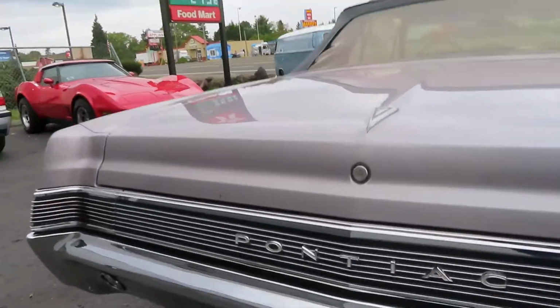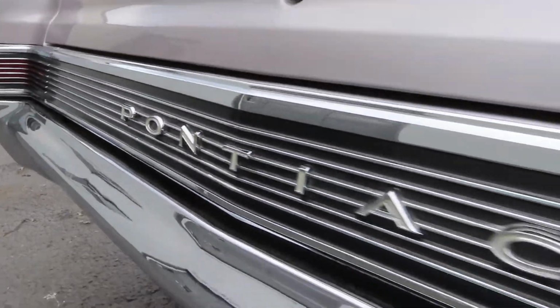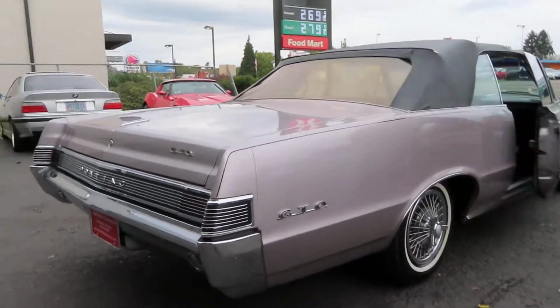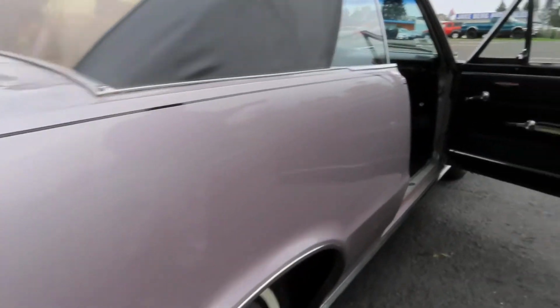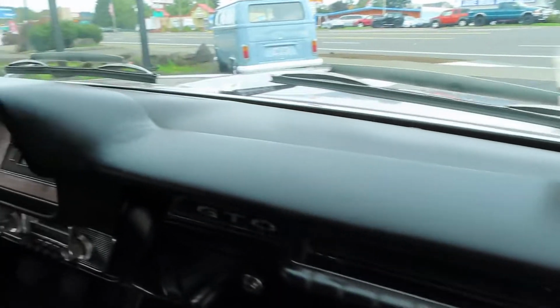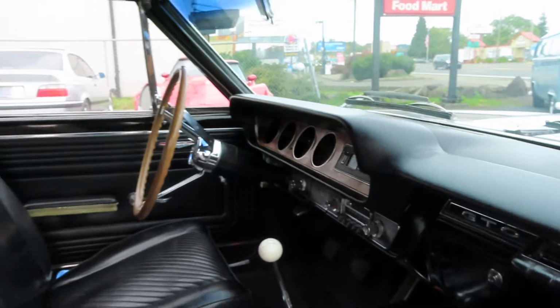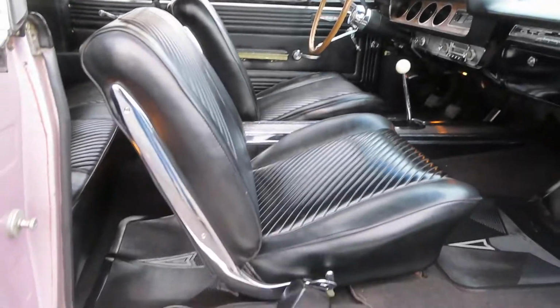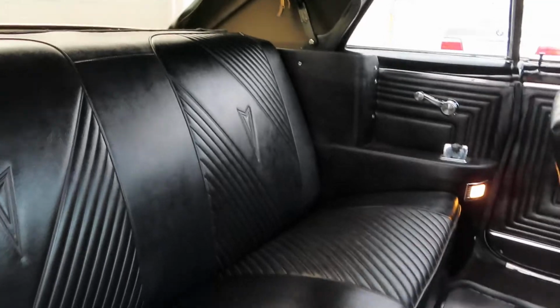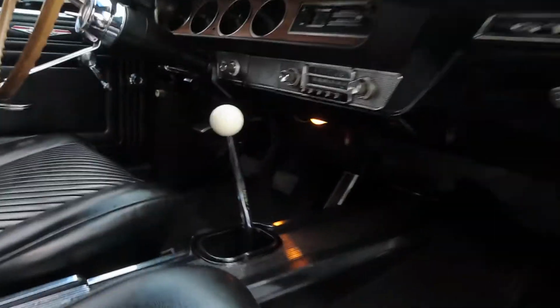You know, you can always take it to another level and restore the whole car. But if you want a driver every day, this is the one. Door panels, seats, carpet, dash, steering wheel, back seats, console, everything is gorgeous. No issues whatsoever. The lights light up inside, mirror lights, as you can tell.